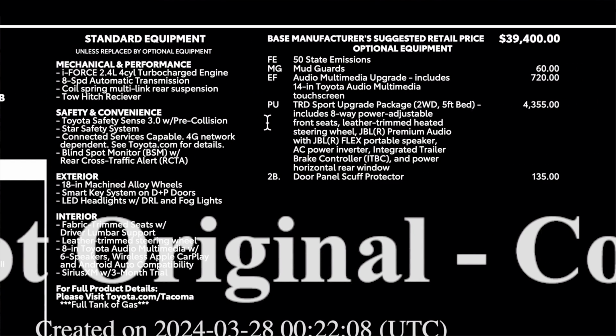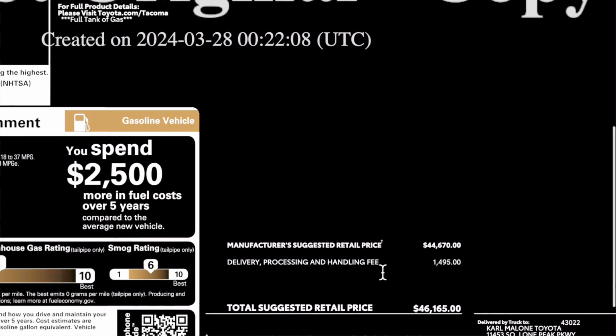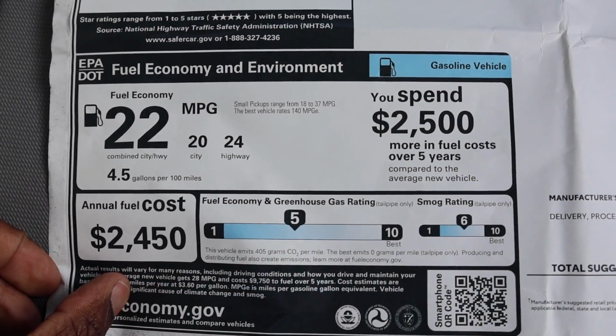So you guys can see this one does have the optional 14-inch multimedia, TRD Sport upgrade package, and then down below, door panel scuff protector. Destination comes in at $1,495 with a total price of $46,165. And here is the fuel economy numbers right here.